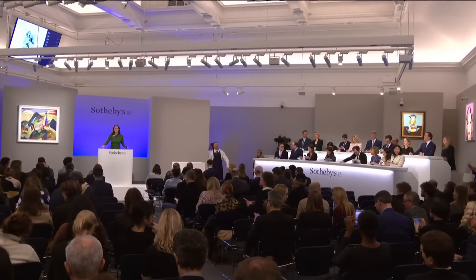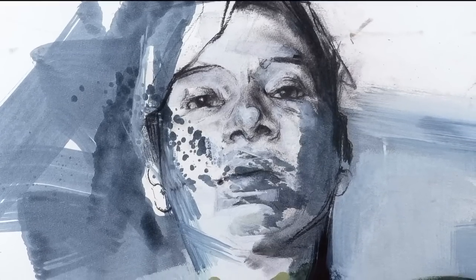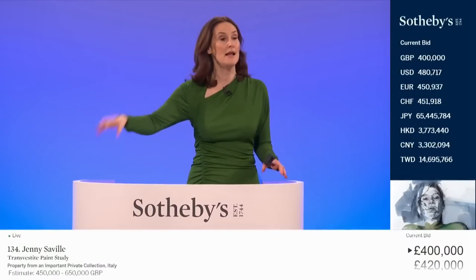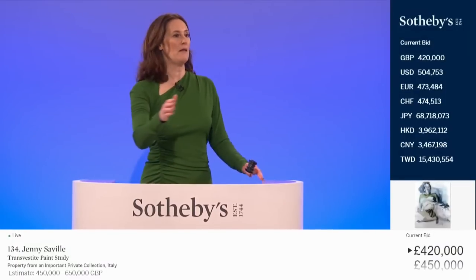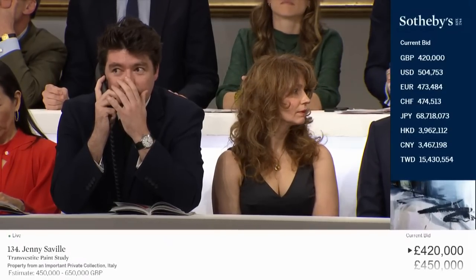And now, lot 134 is Jenny Saville's nude study, totally fresh to auction and from an important Italian collection. And we will start here at £300,000, £320,000, £350,000, 400,000. Thank you, Isabella. At £400,000 with Isabel Parkman. I can sell it at £400,000 only, unless there's any further advance. £420,000 with the online bidder. Thank you, on Sotheby's.com. Welcome, and thank you very much. Will you say £450,000, Tom?